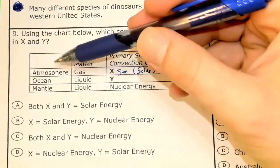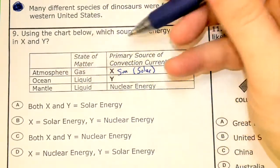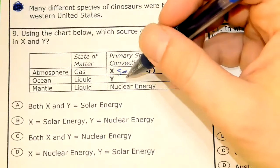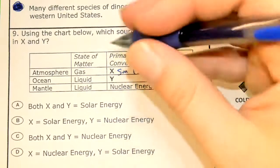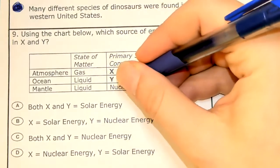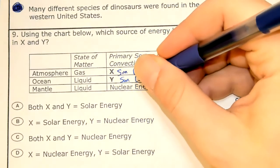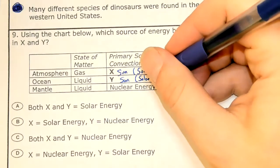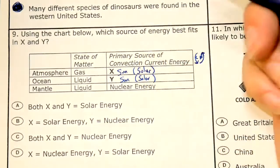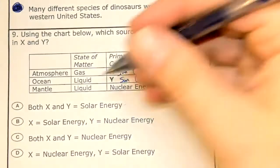Let's look at oceans. The ocean state of matter is a liquid, right? It's mostly water. But our primary source of convection, what heats our ocean up and cools our ocean down? Well, we know our Earth is heated up with our sun, so are our oceans. Think about how big our oceans are and how much solar radiation those oceans can soak up. So we've got to find an answer choice that answers both X and Y as solar energy, and we're looking at A.